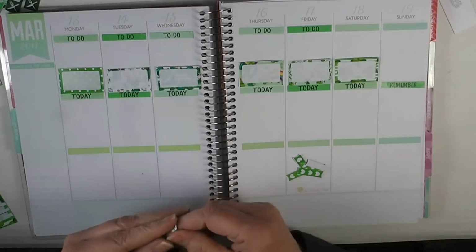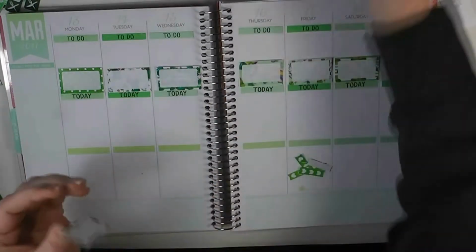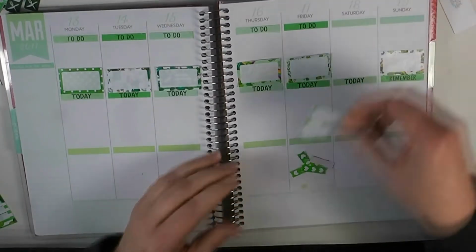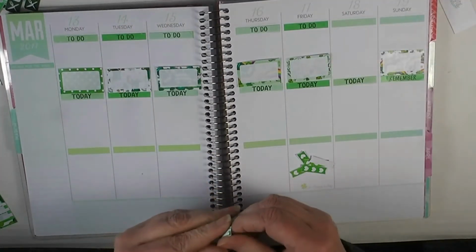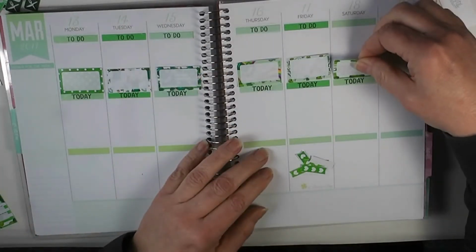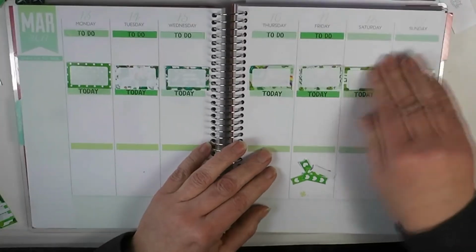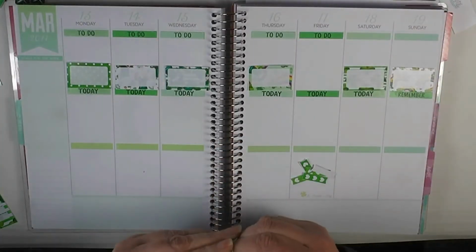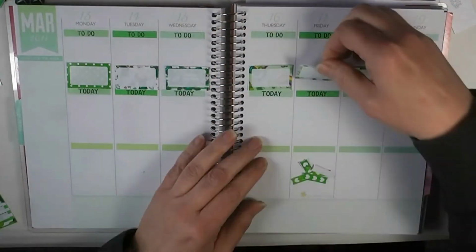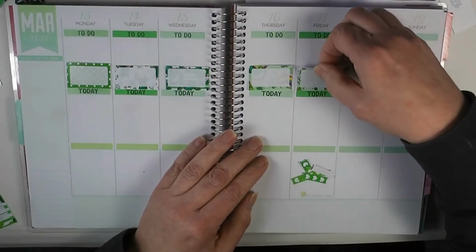Oops, make sure that the rainbows are going the right direction on this half box. I almost put that in upside down. This half box, what I do here is just put down something about the day. It varies what it is. It's whatever I feel like putting down that day. That kind of spoke to me about the day.